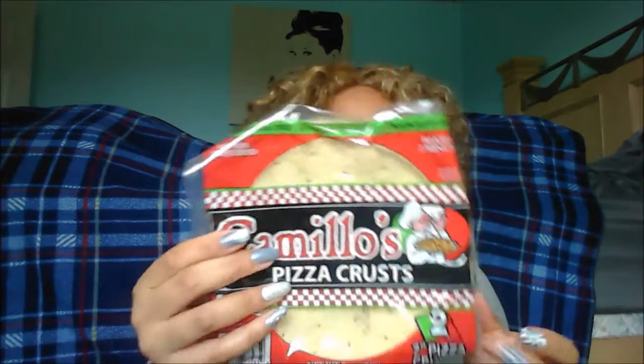Okay, so like I said, we're going to be making some pizzas tonight. So I got these pizza crusts. It's 2 7-inch crusts. And so I'm going to let my kids make their own pizza tonight. So I thought that would be cool. So I got two of these, one for each kid because it's two in a pack. I picked up some pepperoni for the pizza, and you already saw the pizza sauce, and I got cheese somewhere in one of these bags.